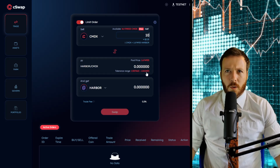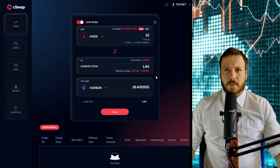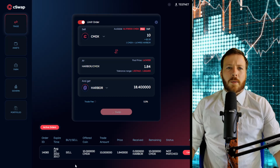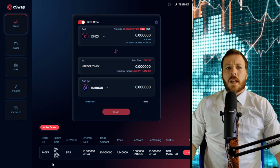So I'm going to push it all the way to 1.84. So here I'm going to put 1.84. So this means if the prices fluctuate down the line and they fall in my favor, this transaction will go through. So now I'm going to click swap. There is a 0.3% trade fee for this, and boom, look at this. So now we can see the details. We've got the order number, the time it expires, which is 6 hours from now. I assume down the line that this might change and you'll be able to extend your time.